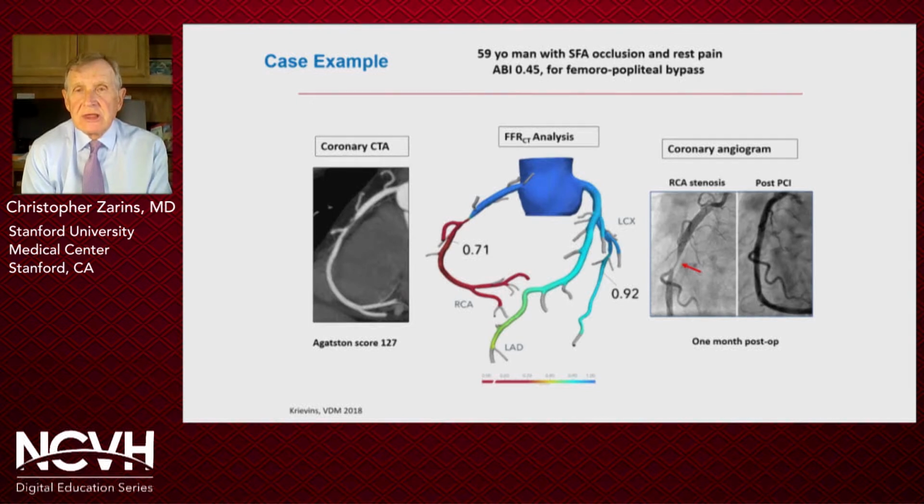The patient was taken to the cath lab. The angiogram confirmed the presence of a 90% right coronary stenosis, as demonstrated with the red arrow, and the patient was treated with a coronary stent with complete relief of the stenosis.